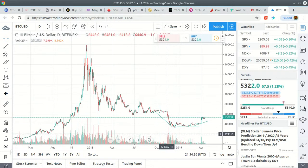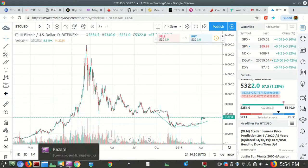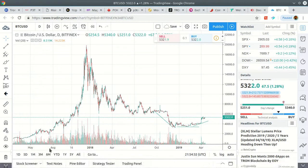everything in crypto moves, right? Because everything else is traded against Bitcoin. Bitcoin is basically the mothership. So yeah, on that front we're looking good, and traders of course are still there taking profits.